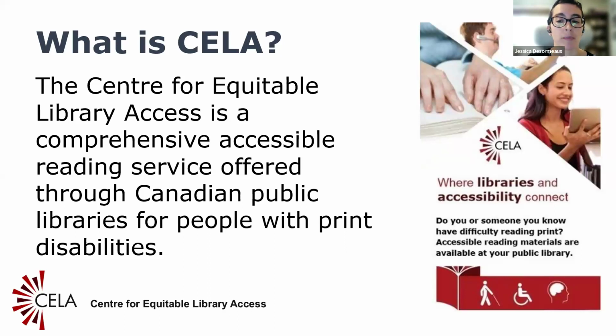Our mission is to support public libraries in the provision of accessible library collections and to champion the fundamental right of Canadians with print disabilities to access media and reading material in the format of their choice.